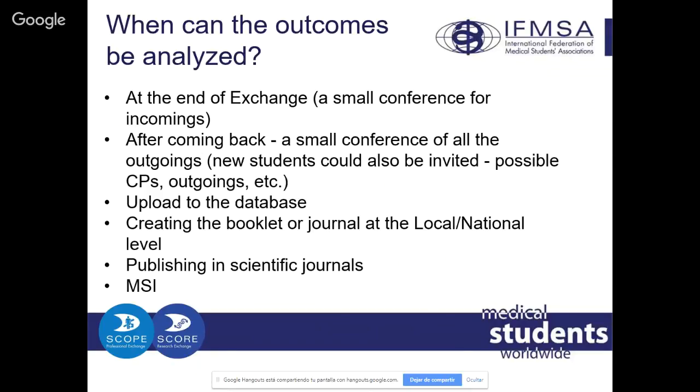And also, for example, magazines such as MSI, where we can talk about our experience and why we recommended it. And also we can give special remarks about the current situation with some special exchange programs that are developed in specific countries, about some exchange conditions and how they should be approached.